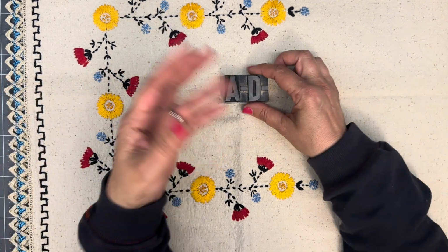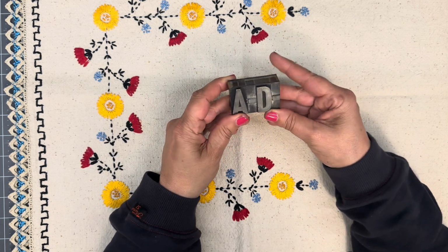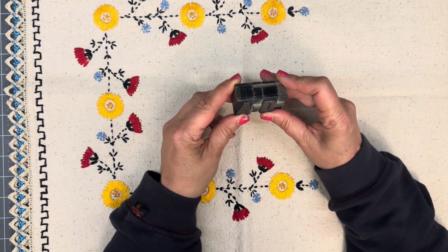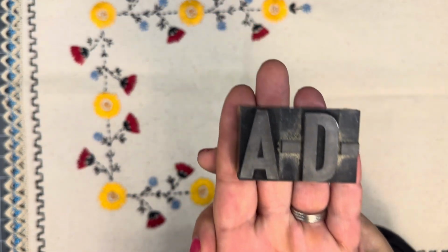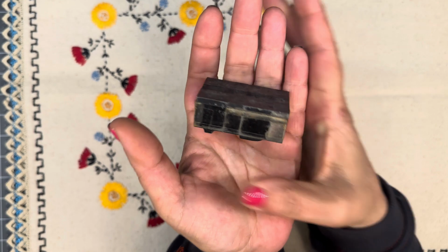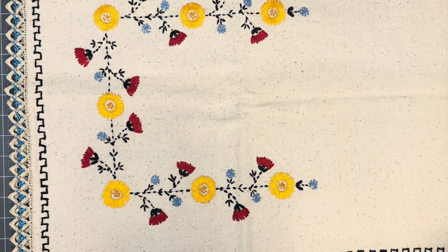But probably one of the reasons I squirreled is I found this little box of, these would have been what were in printer's drawers. It's very heavy, and it says A and D. So I had to get that. And it will go in my printer's drawer. Isn't that sweet? I know.